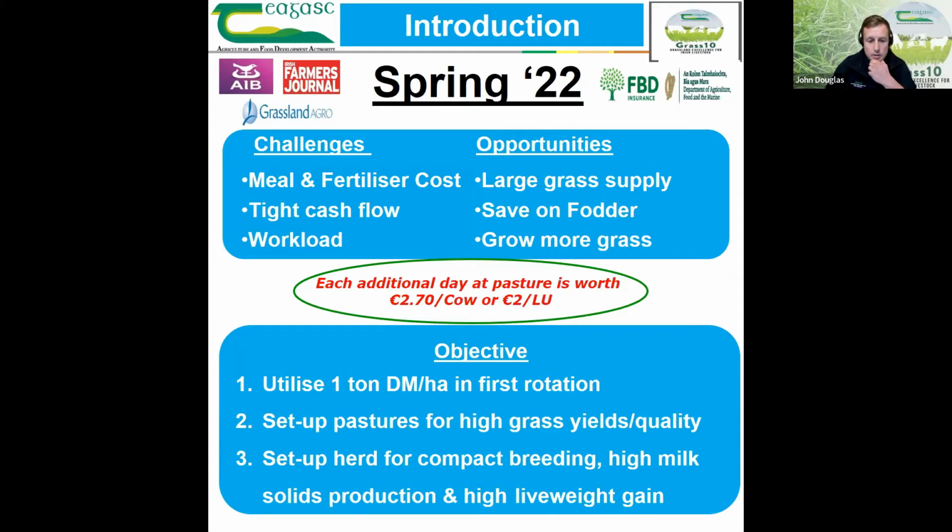We want to set up pastures for high quality grass yields for the rest of the year. If we can graze them out well, we'll set them up for better quality and growing more for the year ahead. We'll have a better chance of managing grass quality in the summertime by grazing tighter in the spring. And then we're setting up either the herd for compact breeding and high milk solids production, or on the cattle or sheep side, higher live weight gain. That's the objectives, the opportunities that are there, just to set the scene.